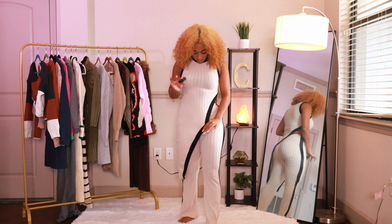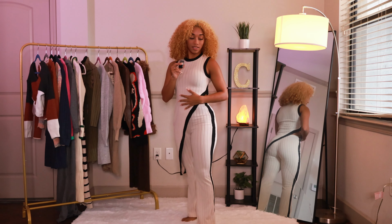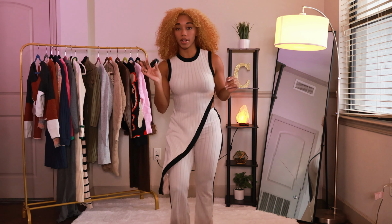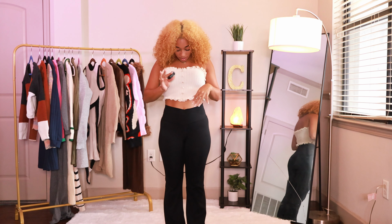The material is a little weird. I don't know if it's soft or like what. It's like a soft hard. I don't know, it feels like a weird after feeling on my fingers. It's a little weird, but we'll get through it. This is very simple. I know it's not really fall, but it does give.